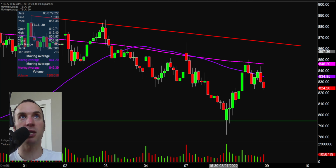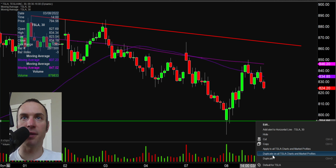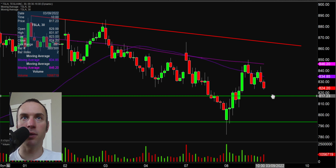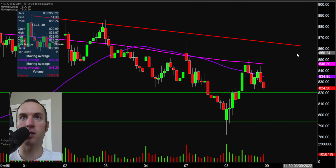So again, from a resistance standpoint, a near term relevant area of resistance is right there, that pink line, the 200 period moving average, valid at, we'll call it, 845. And then more so the overarching level of resistance is going to be that trend line that I've been tracking for a while now. That seems to be right up here around, let's call it, 865, give or take. As far as supports are concerned, still have that level down there at 795, but more so in the near term, another interesting level is going to be right down there around the $820 mark. But overall, we'll see how Tesla plays out.